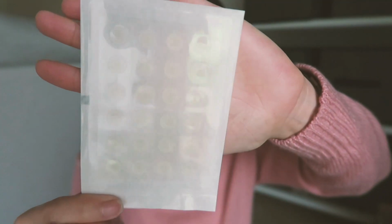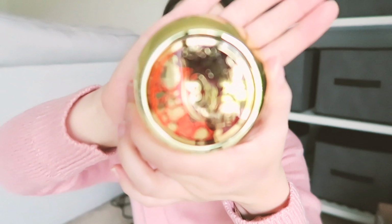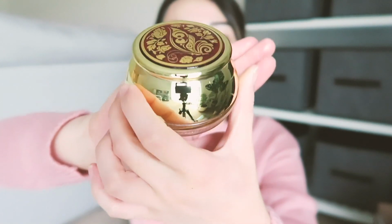So, last product is from the brand Yedam. This is the Yunbit Prime Luxury Gold Lifting Cream. And it already looks luxurious already, so. Look at this packaging, you guys. That is gorgeous. So this cream is used for improving blood flow, preventing premature aging, and increasing skin's elasticity.